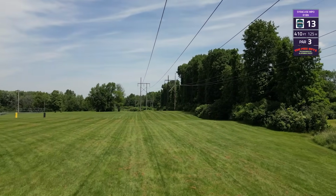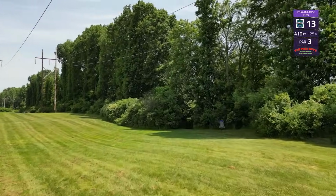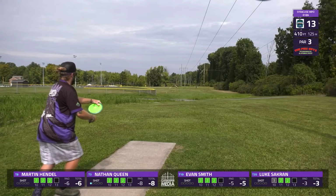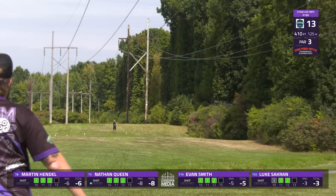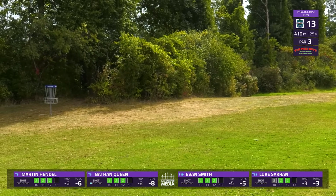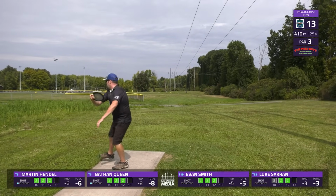Coming in on hole 13, 410-foot par 3, another one of the 400-foot par 3s that we have on this Clay West course. Baseball field on the left, that'll be OB. There's also an OB line to the right of the baseball field, pinching it in. You see the flags running along the field there. Nice lefty shape for Nathan. Looking at a just outside circle putt for his birdie.